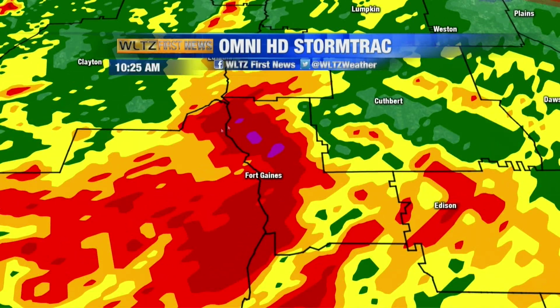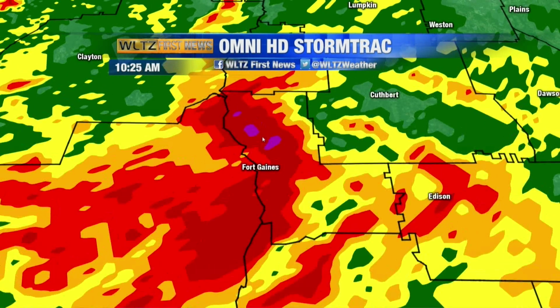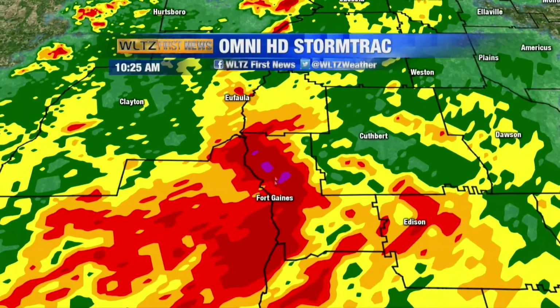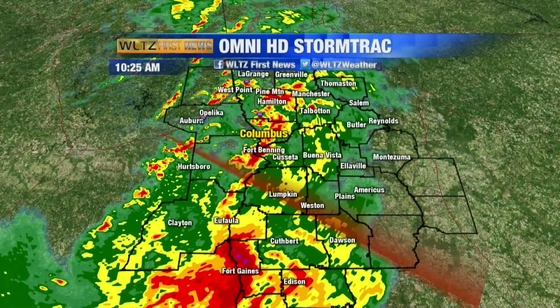You know what? If there is a tornado down here, that may very well be rain wrapped. It looks like all that heavy rainfall is really going to blind anything that perhaps we could see coming into the area. So that could be a dangerous situation down there as well.